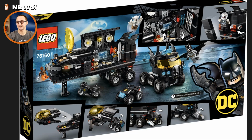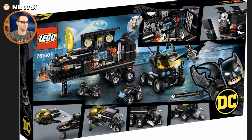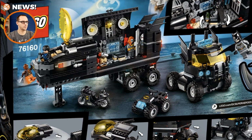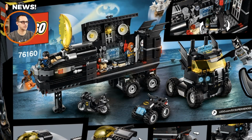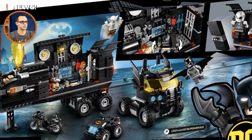I can see that. Price tag is a tad too high. But yeah, let's see what we have. So we have the full base, the full Bat Cave in a truck. I like the Batgirl actually. We're gonna see the minifigures up close in a sec. But it has some functions here. A lot of tools, a lot of vehicles. So yeah, a lot of stuff.